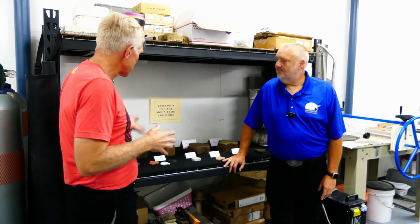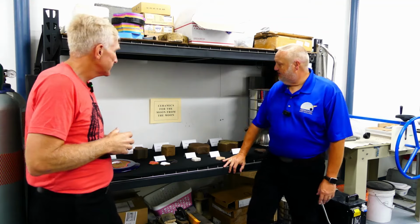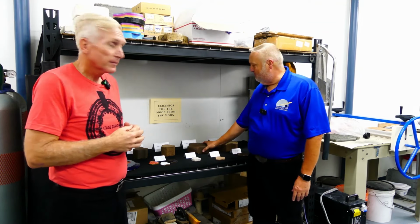Okay, now we've moved over to a different part of their laboratory. This is where they have quite a bit of the samples of the bricks that would be manufactured. Can you talk a little bit about what we're seeing here and the differences of the regolith? Because it's not just a uniform amount of regolith across the entire surface. Right. We have a couple of sample bricks that we've made.